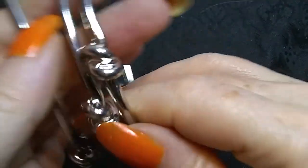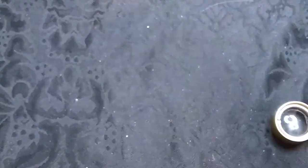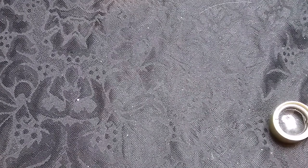So we have a set of three of these knot bracelets, and they're real heavy and nice. And they're three across, so they're for a larger wrist. See how much room. Those are cool. This is all kind of up in here.